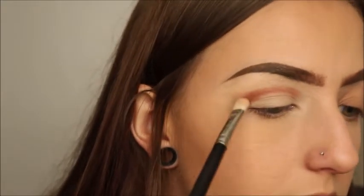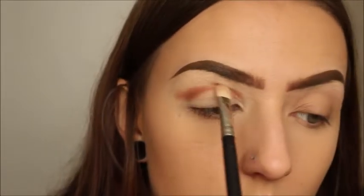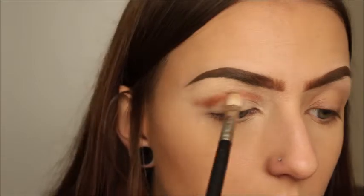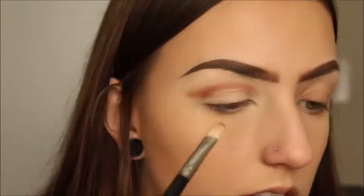Keeping this pretty precise to start off, because I'm going to blend it out with another color, and as always it wouldn't be me if I wasn't dragging out the shadow, so a little more to define.